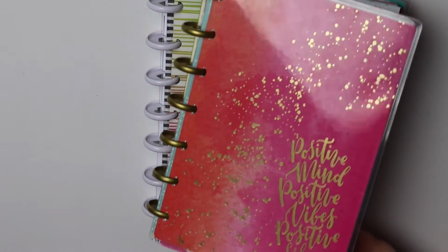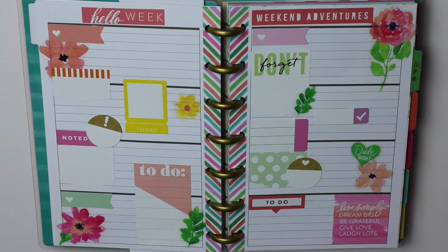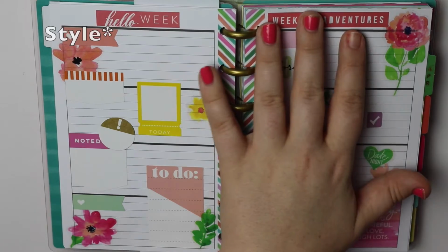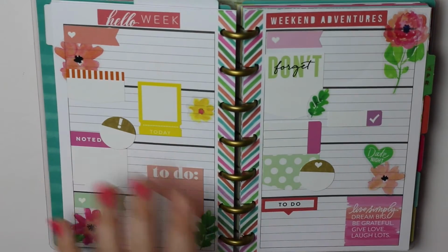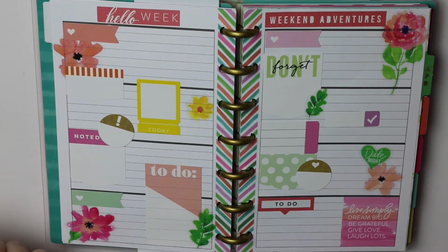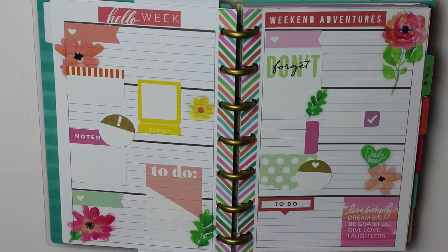This is the Live Loud planner, and this is my week in here. For the last couple weeks now, I have actually been really liking doing this kind of spread where you focus on the week over here, and then the weekend is over here, and you don't put anything that you want to do on the weekend over here. But your days aren't specific. Like if you write something down in the Tuesday box, you don't have to do that on Tuesday.